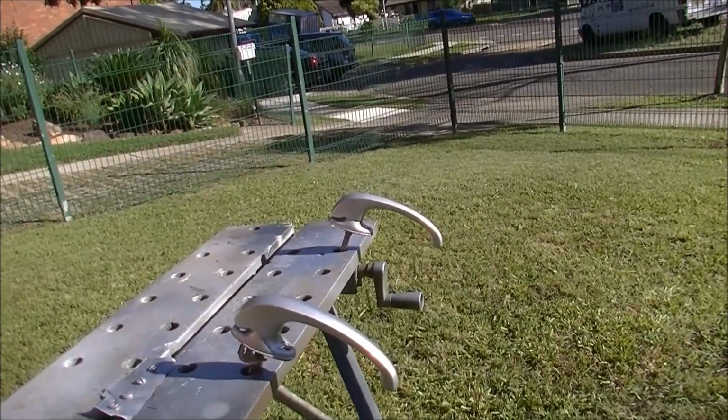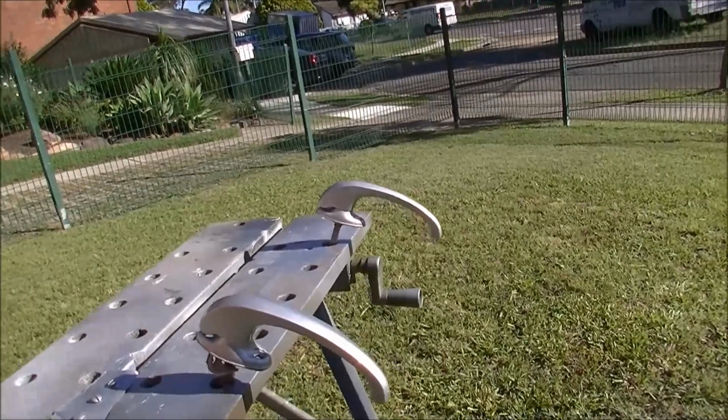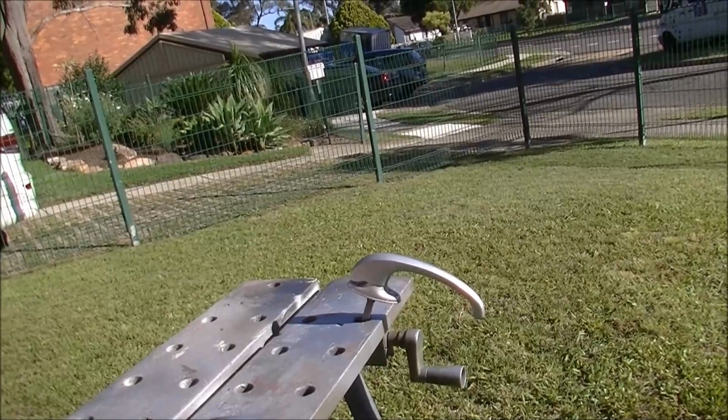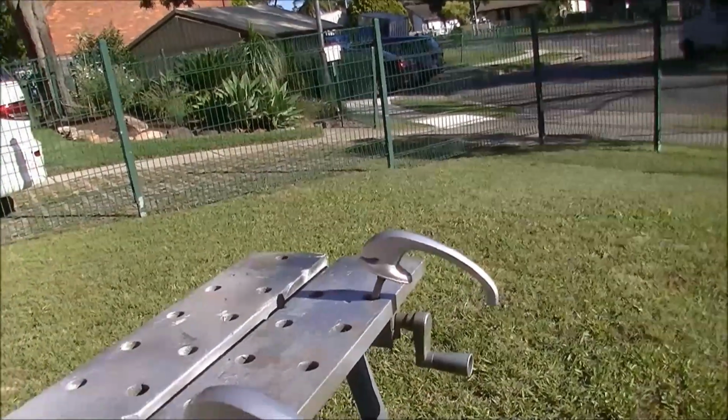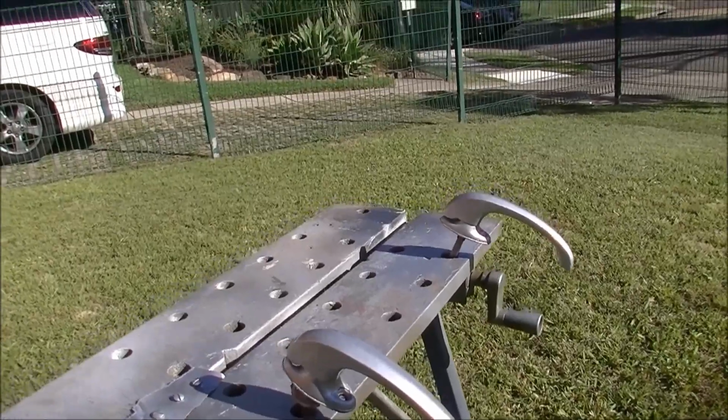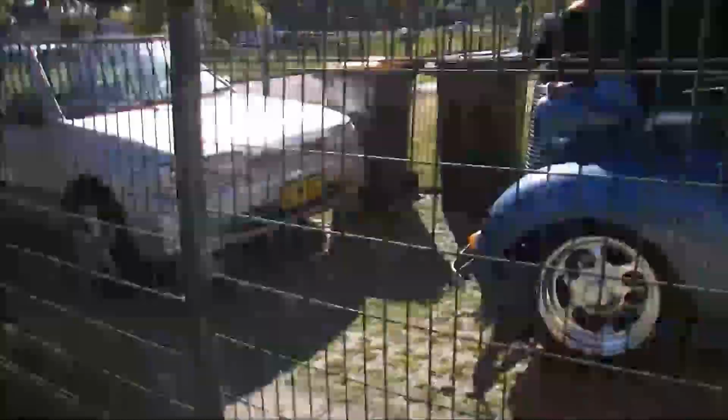It's been a minute. Not much happening really. Well, I have had a couple of things happening. At the moment I'm just painting a couple of the right hand side door handles here on the Chevy.